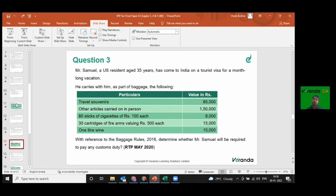What happens when it crosses 15,000 rupees? Say we have 25,000 rupees. At that point of time, what will happen? On the entire 25,000 will we be paying, or whatever the total, like 1,50,000 rupees plus 8,000 plus 15,000, minus the 15,000 which is allowable? Whatever the total number, we need to pay duty. Perfectly put, Ravi. Very well done. You basically took over my job on this one.